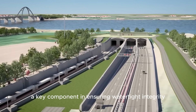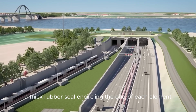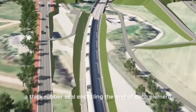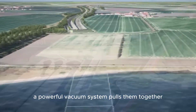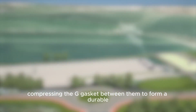A key component in ensuring watertight integrity is the G-gasket, a thick, rubber seal encircling the end of each element. When 2 tunnel elements are joined on the seabed, a powerful vacuum system pulls them together, compressing the G-gasket between them to form a durable, watertight seal. This precision seal is vital for long-term tunnel safety, as it must withstand extreme underwater pressure while preventing any leakage.